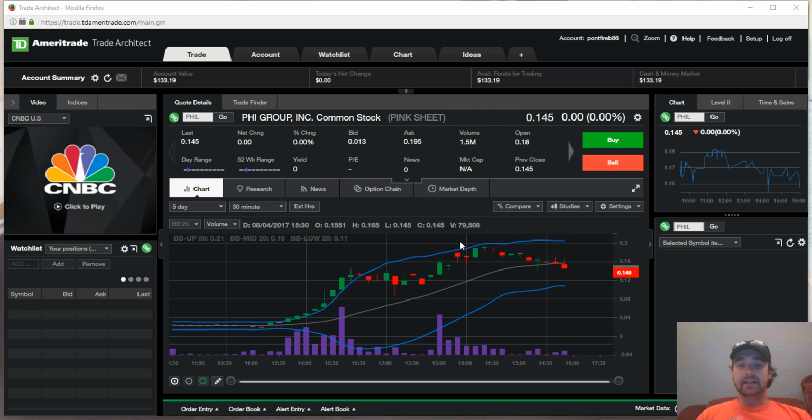A lot of people use a lot of different indicators. Me personally, I like it to look as clean as possible. I don't like to see all these crazy lines all over the place. Some people can decipher them just fine, other people not. I'm one of those people that does not. I find Bollinger Bands to be the most simple and easiest way to determine buying and selling opportunities within a stock, and I'm going to go over that right now.